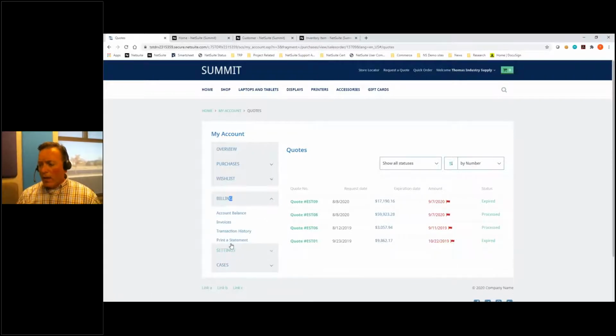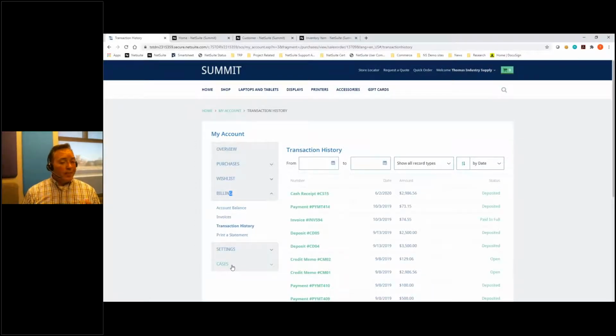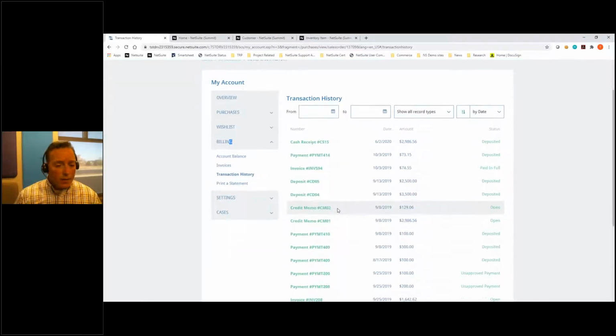You have your wish list. You have your billing where you can see different transaction history. You can see your different account balances. Take a second here to pull up those transactions. But you can make payments on your account. You can see what your account balance is. And then also you can see cases. So if you created support cases in NetSuite, you can see those. You can initiate support cases, and you can also reply. And you can see here with the transaction history, I can see cash receipt, payments, deposit, etc. They can go in and look at all that information.